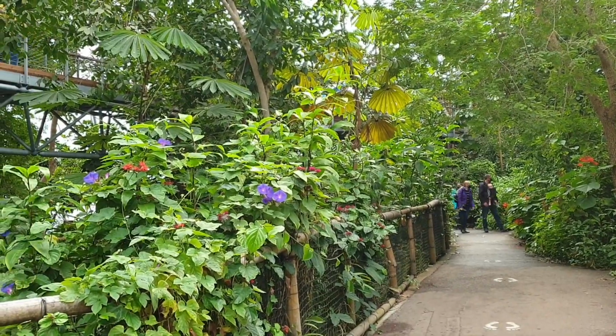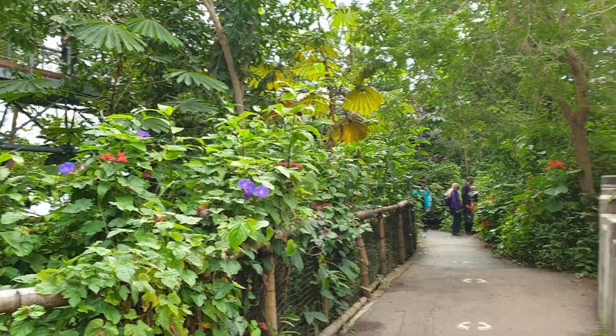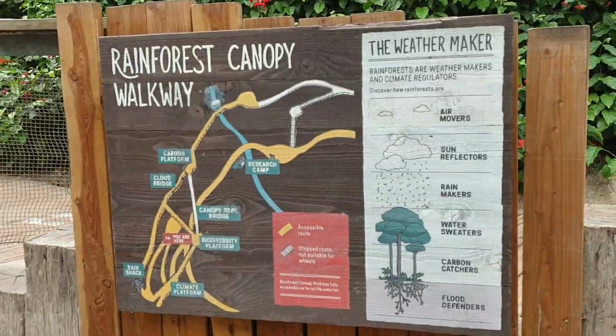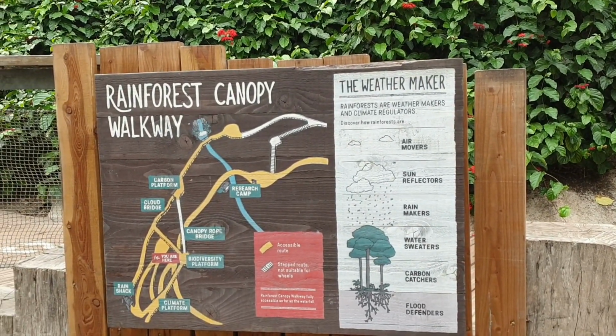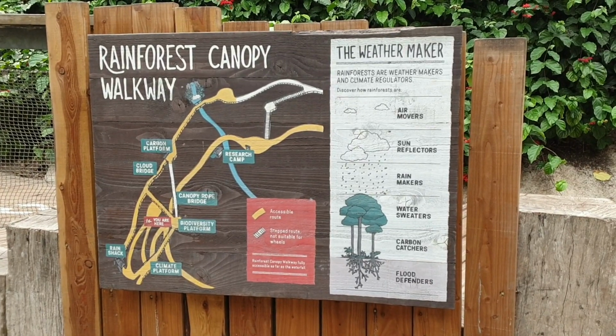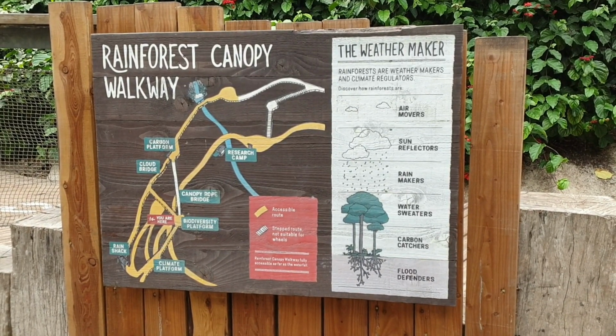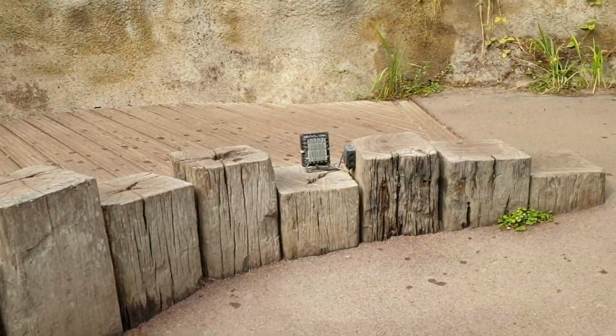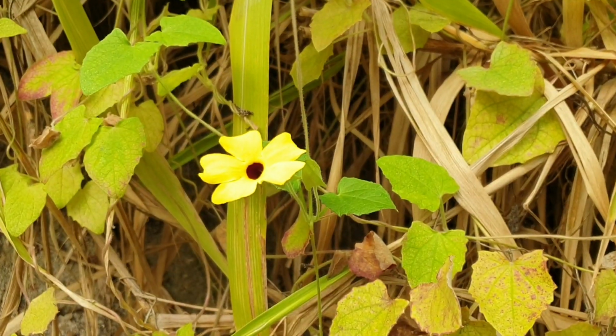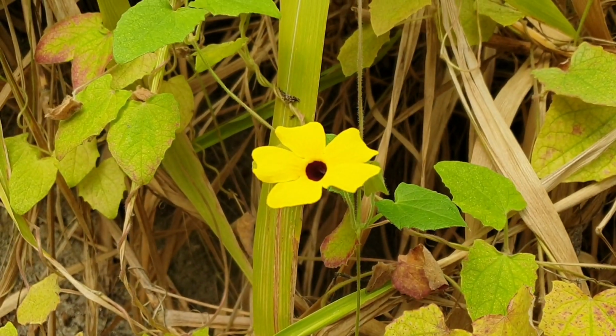So, we are getting closer. We are almost, well, there's one more little bit to walk to the Rainforest Canopy Walkway. So let's go do that. Of course, there's things to see.